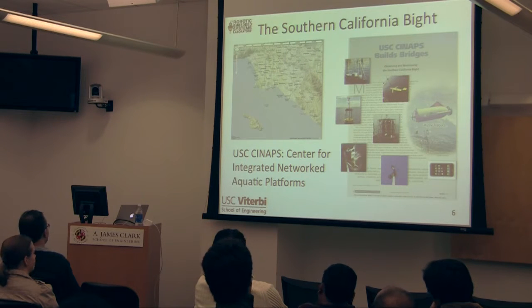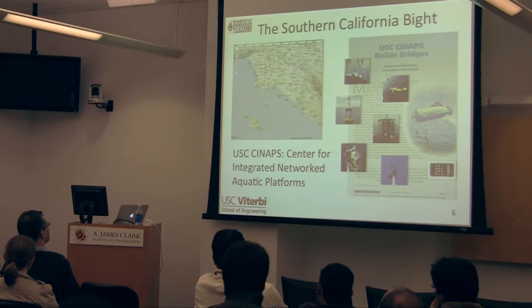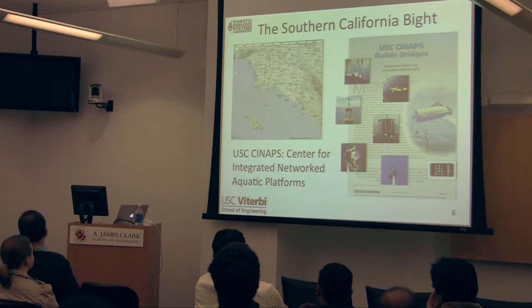To somebody trained in computer science and who had primarily only worked with robots in the lab, this is a dauntingly big piece of water. To an oceanographer, this is a small patch of ocean. So we are talking about 50-odd kilometers this way and about 100-odd kilometers up and down the Southern California Bight. We are sitting here in Los Angeles. We have a marine lab on the Catalina Island, which is sitting about right here.